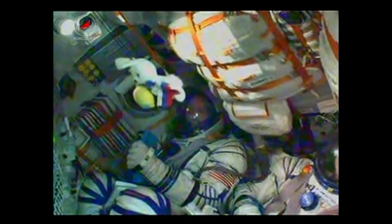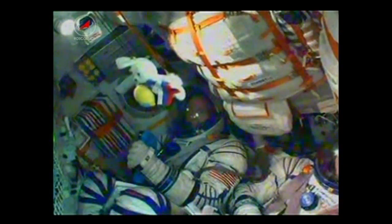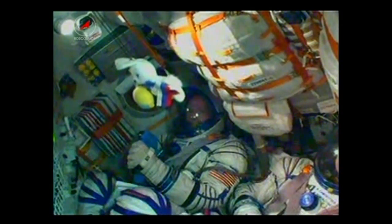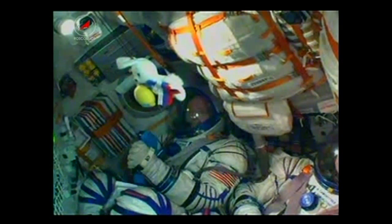Stage will continue to burn until the 4 minute 43 second mark. Soyuz uses what's called a hot stage technique. Third stage will ignite while the second is still burning. This is why the Soyuz has an open area between the second and third stages.